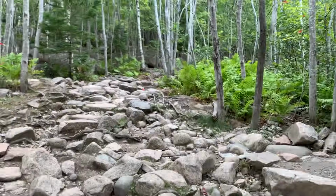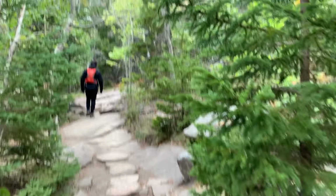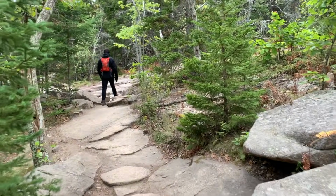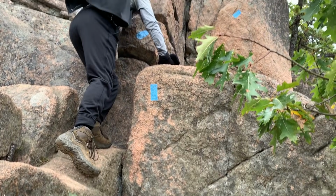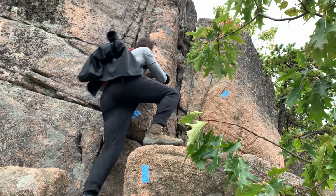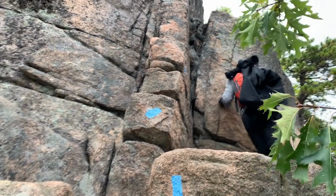So this trail is often compared to the Precipice Trail. The Beehive Trail is just a little bit shorter. It doesn't have that scrambling section where you have to scramble over boulders in the beginning. It's more of just a wooded hike at first, and then you get to a narrow section with some rocks where you still require upper body strength to climb up the mountain.